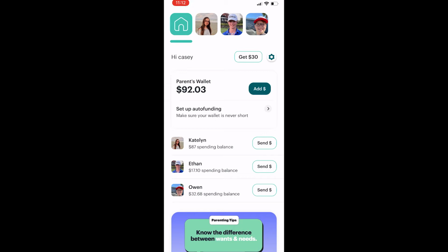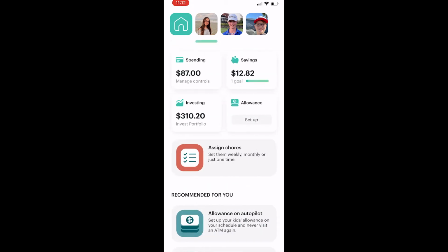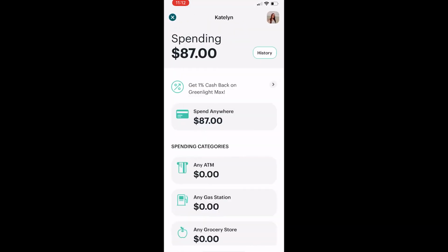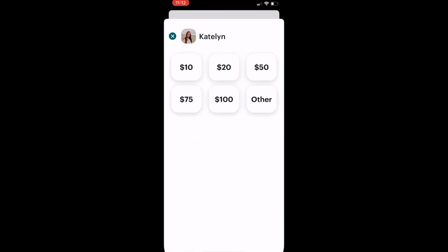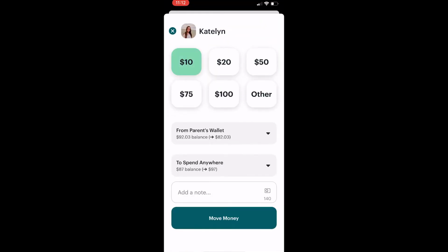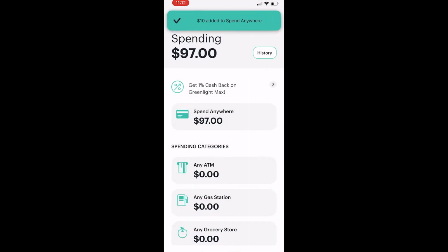And let's say that, for example, I wanted to send my daughter some additional spending money. I would simply click on spending and I would add to spend anywhere. I would click on move money in, and then I choose my dollar amount and say move money. So that $10 was, in this demo, just a gift to her at this point.